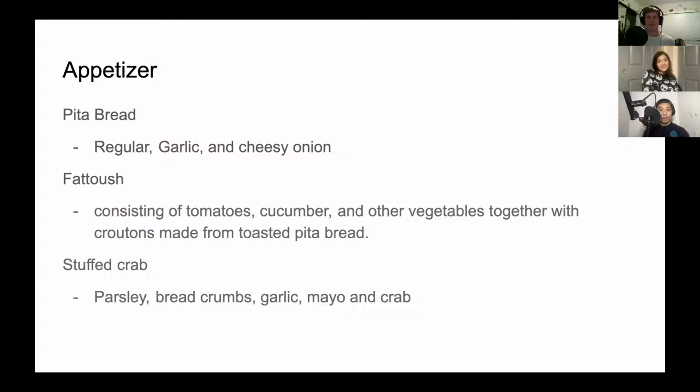So for the appetizers, it takes place in the Middle Eastern area, so I wanted to pull inspiration from there. We have pita bread for an appetizer. You could get regular garlic or cheesy onion, and then we have fattoush, which consists of tomatoes, cucumbers, and other vegetables, together with croutons made from toasted pita bread, and stuffed crab, just like the one that Chef Louis tries.